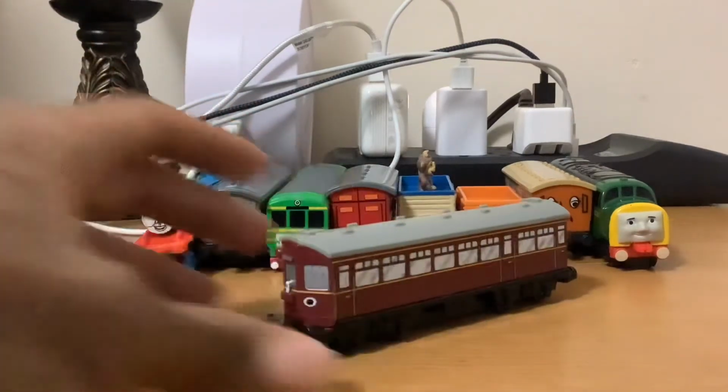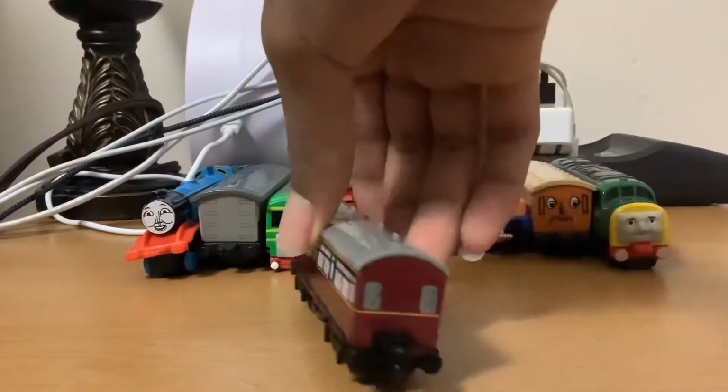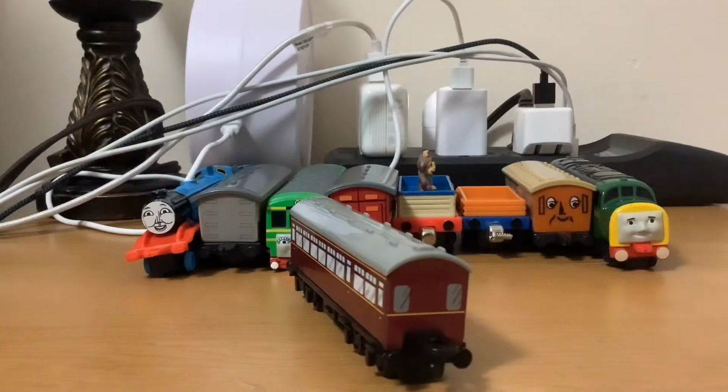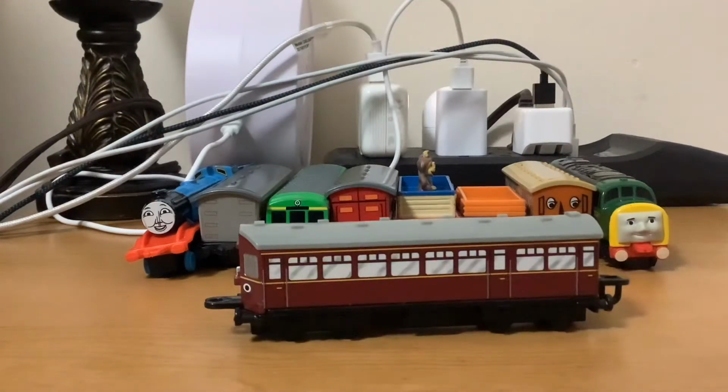So yeah, here is Isabel. Of course, I already gave you my opinion on her face and little hooks on her back. But I also like how they did her windows and her livery and all of that. It might not be her current livery, when she's restored and helping on the Great Western with Oliver and Dulcie and Toad and all of them, but it's still cool.